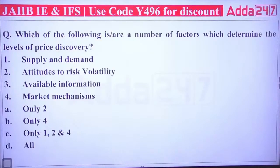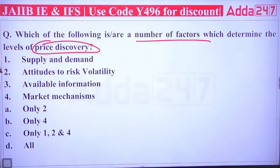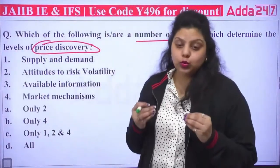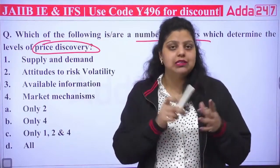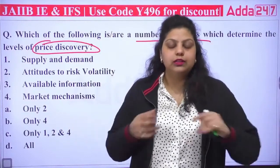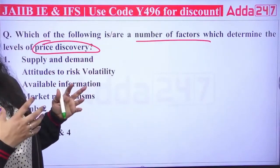Now the next question: which of the following are the factors which determine the levels of price discovery? First is supply and demand, second is attitude to risk and volatility, third is available information, fourth is market mechanism. Price discovery is a very important concept and tool for every market. It is not only for securities like shares, bonds and debentures, it is for basic commodities as well. Price making is very important for this marker, this jacket, this shirt, this mic, this board, or all the shares, bonds and securities. Everywhere, price discovery is a very important aspect of all trading.